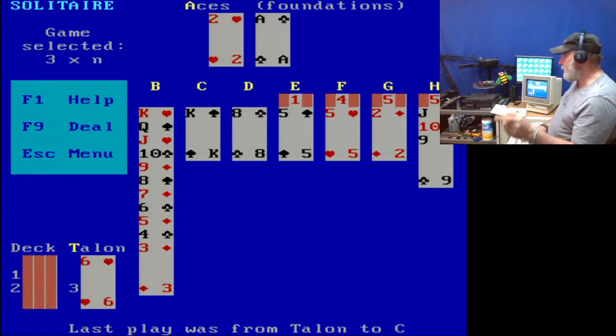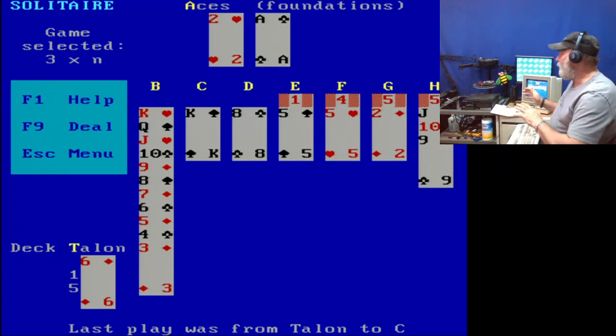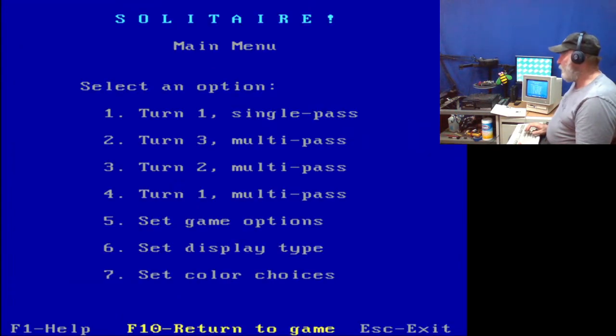Okay, and this is the 3rd cycle through. So I think I'm actually going to not be successful with this one. Okay. So it just allows me to go through. And now I'm to the point where there's nothing else. I could redeal, but let's go through escape. Turn 3, multi-pass. Okay. Turn 1, single pass. Even set color choices and the display type back to that menu.